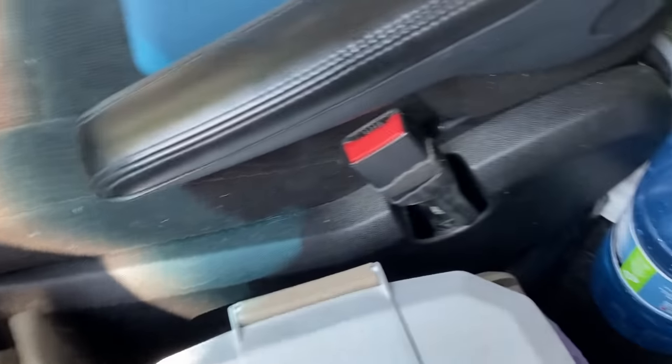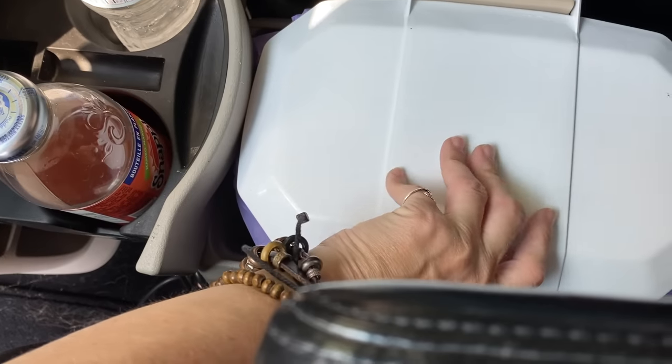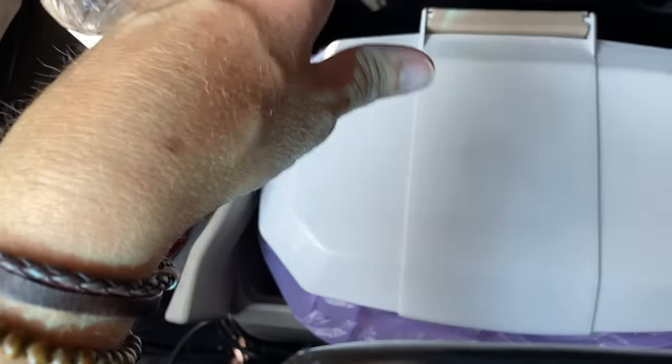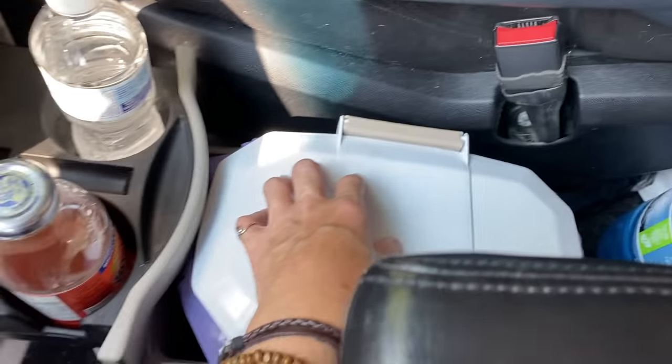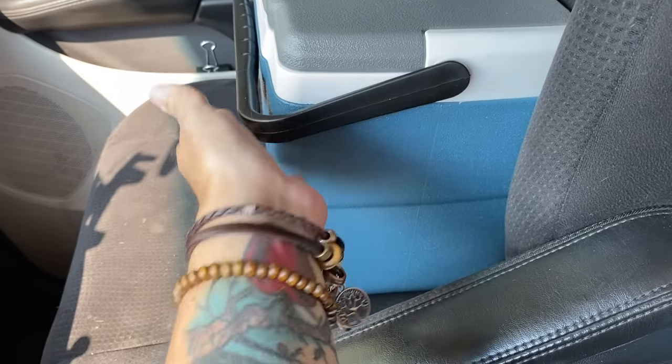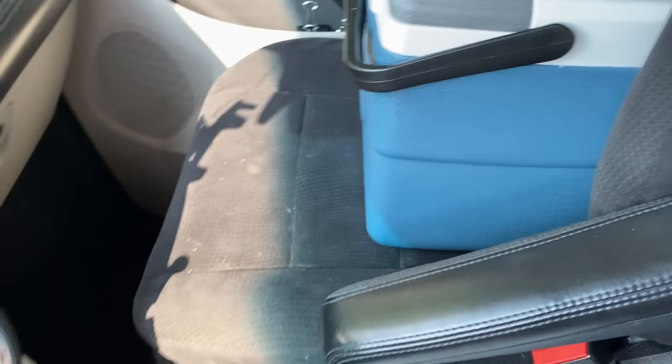I just have some extra water and a garbage can right there. I can access this garbage can both from the back and the front. And then this is a little cooler I keep in the front for snacks when I'm on the road. I don't have to go all the way to the back into the kitchen.